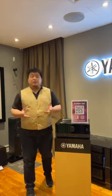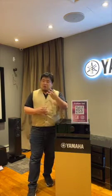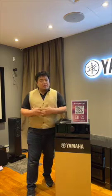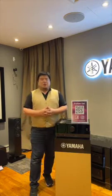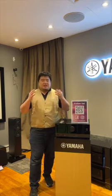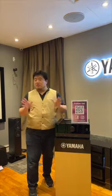And for Yamaha, when we talk about true sound for AV receivers, we always talk about three things. We talk about tonal balance, we talk about dynamics, and we also talk about sound image. Now, what sets AVENTAGE AV receivers apart, not only from the V series, but from everything else on the market?